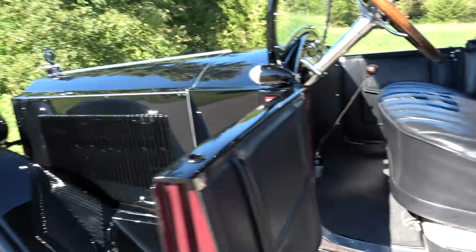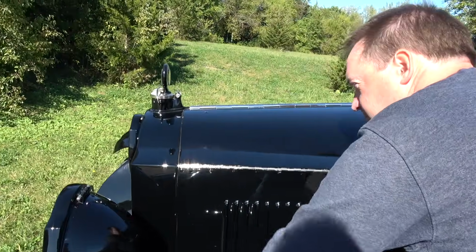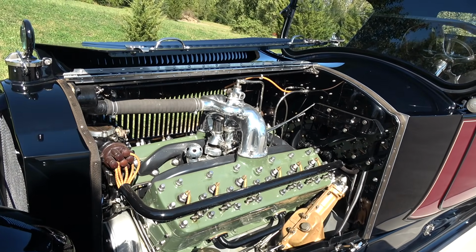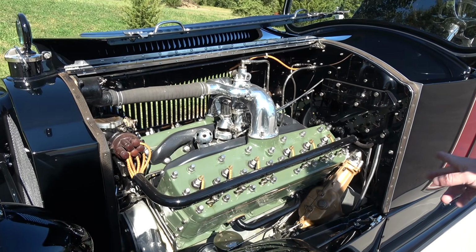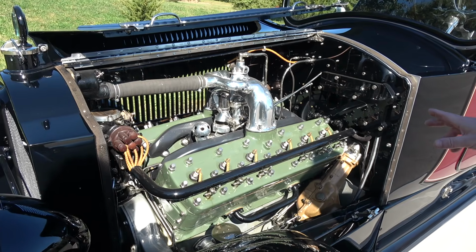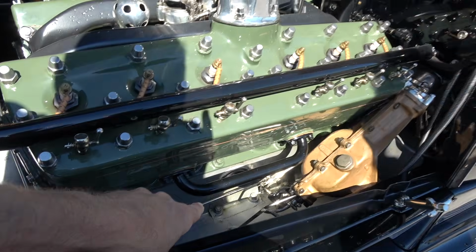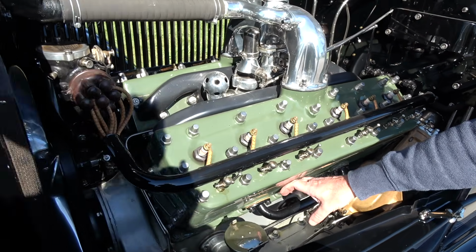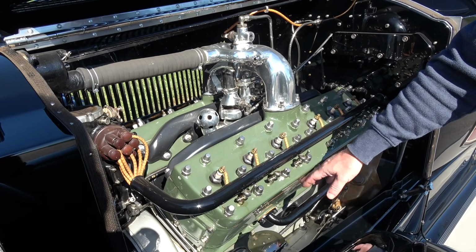Let's show them under the hood, shall we? Ho, ho, ho, ho. So they called this the Twin Six. It's one aluminum crankcase with 2 separate cast iron jugs or blocks and cylinder heads. So stay there. An aluminum crankcase. Correct. So this is aluminum, where the silver is, and this is steel, the heads. Yeah, cast iron. Cast iron block, cast iron removable head. Overhead valve. No, inline valve. Inline valve.